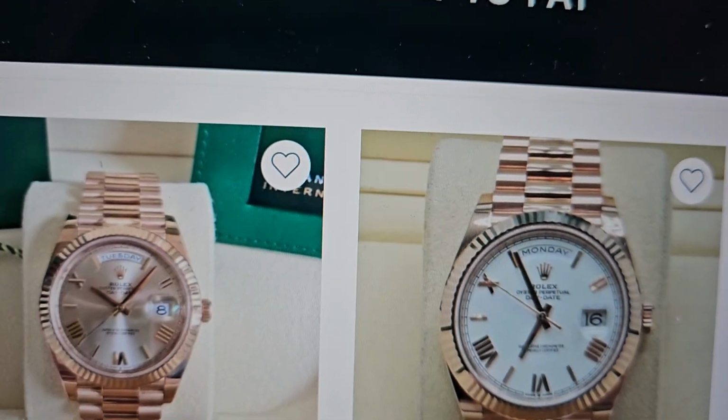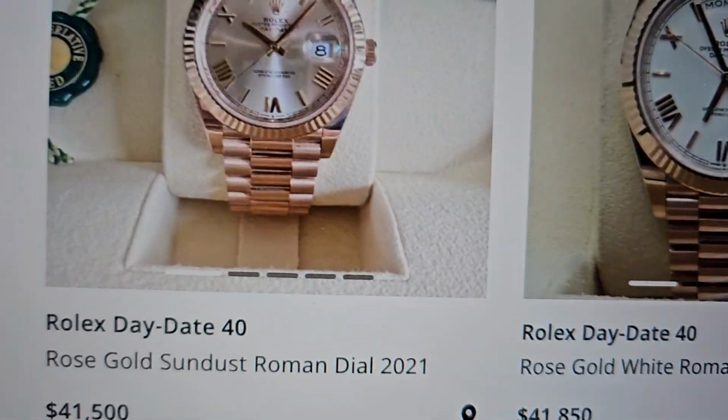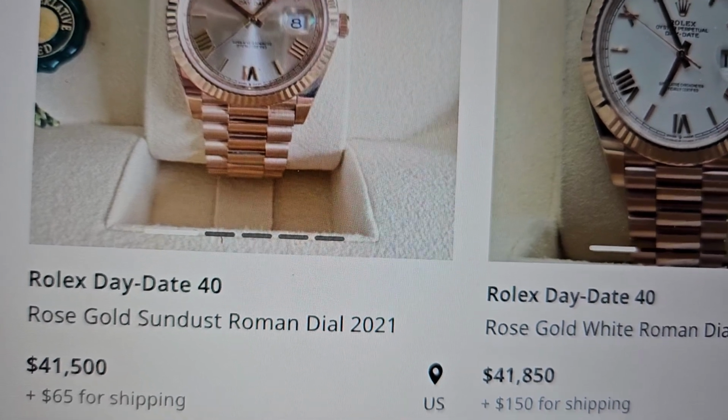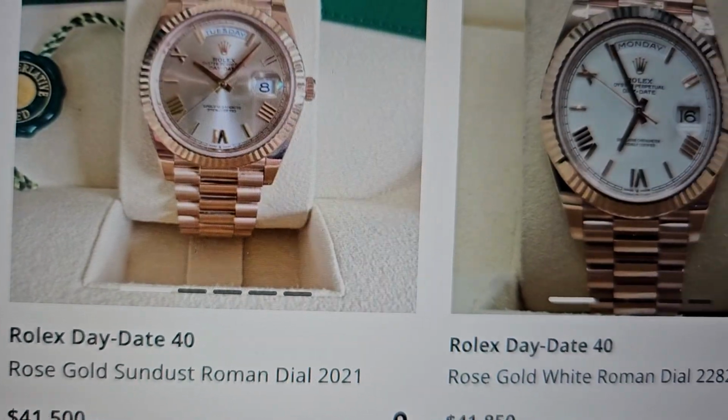And here we are with the Day Dates here on Chrono. I think he's got a different one, but this is the sundust, I guess, whatever they call it. I think this guy's probably got a better one, but this is 41 grand.